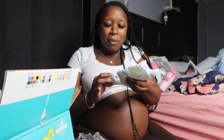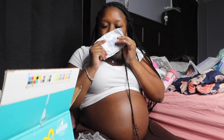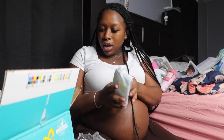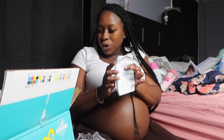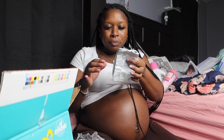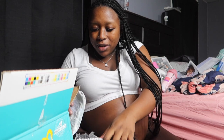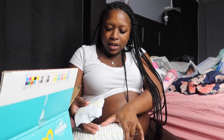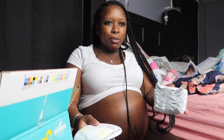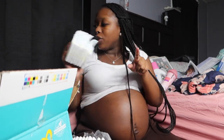Y'all, they got the newborn diapers. Oh my. And they got like a scent on them. Like, they smell so freaking cute, y'all. So these are the newborn Pampers. They're 84. And they are so tiny. Oh my god. Very, very tiny. So I'm gonna go ahead and take some out, and then I'm gonna just go ahead and put the rest like over there in the corner.